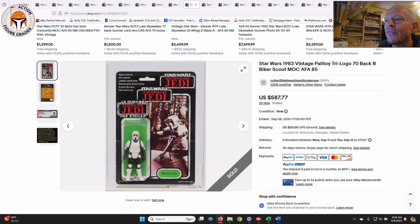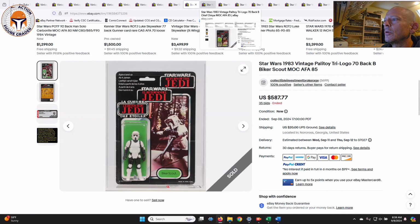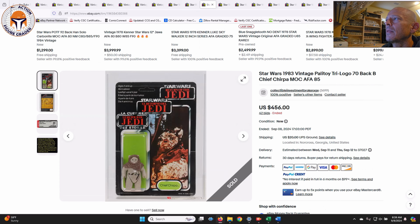This was an AFA 85 Biker Scout that sold for $587. Good deal on that one. I paid more for mine in an AFA 85, also a punched example. I think I paid $600 or $650 for mine, somewhere in that ballpark. So $587 was a good deal, but again, I think it comes down to the fact that there's so many others that were for sale, all ending around the same time.